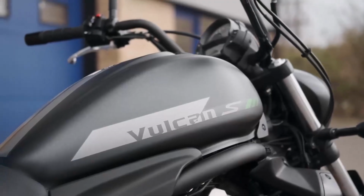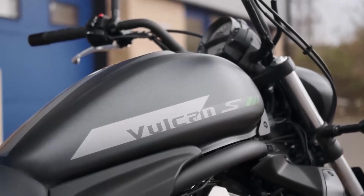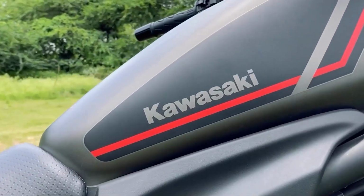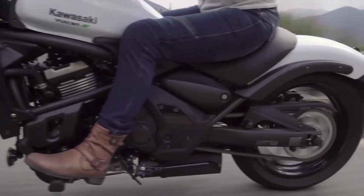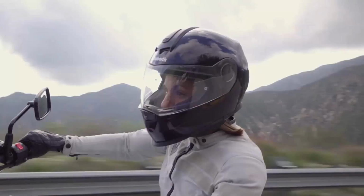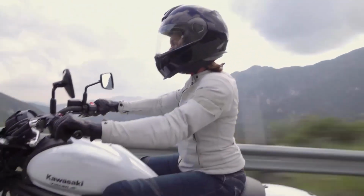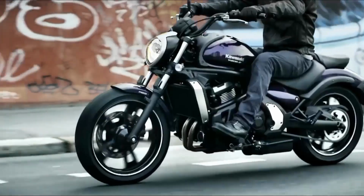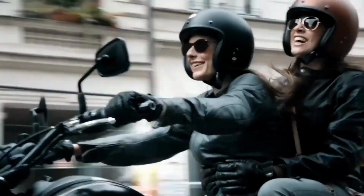Kawasaki marketed it as a bike that could be tailored to fit almost anyone, thanks to its ergonomic customization system, known as Ergo Fit. The concept was simple: offer adjustable handlebars, foot pegs, and a seat height that could be modified to accommodate riders of varying sizes. This made the Vulcan S one of the most adaptable cruisers on the market.